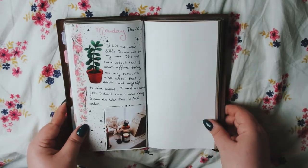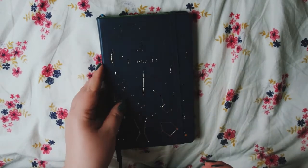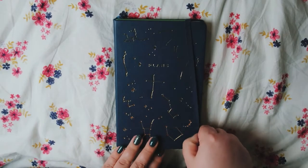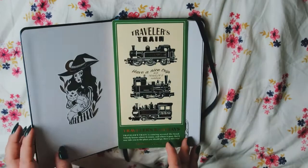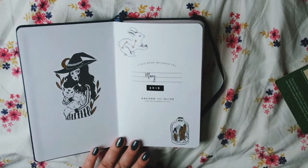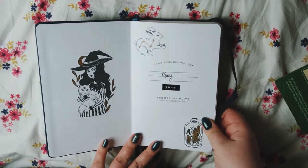So yeah, this is it for my flip through. And now I will show you my new setup. As you could see in one of my previous journaling videos, this is my new notebook by Archer and Olive. This one is so beautiful. This setup is really, really simple. I don't have much in here because I decided to just go through as I feel. So I did not put any trackers. I have one tracker maybe.